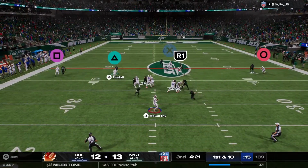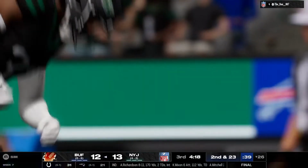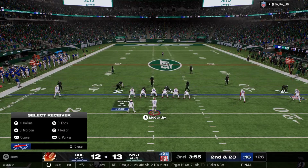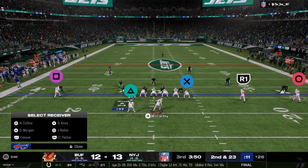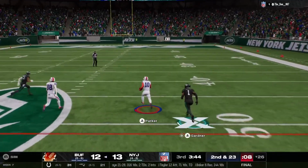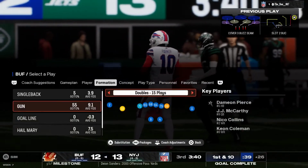Here's McCarthy, 1st and 10. Pocket isn't holding up. They're able to drop it. And the big play drives them backwards. 2nd down coming up. Trying again, following the sack. This will be caught by Parker. And he flips the field for them before being taken down.